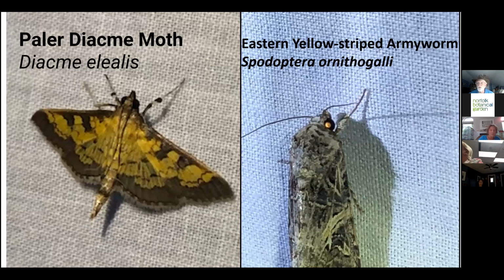Of course, the yellow striped army worm, not always a friend. There are several moths that do damage to crops, things like that. So this is one of those moths that can be a problem for people.